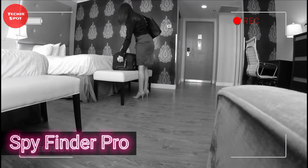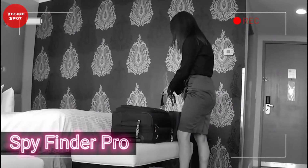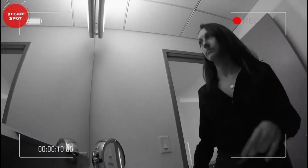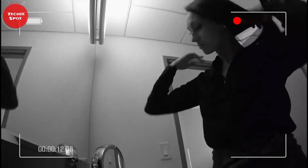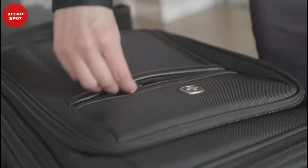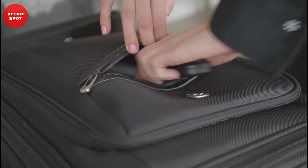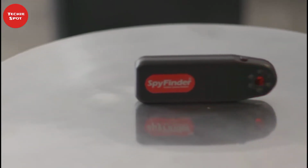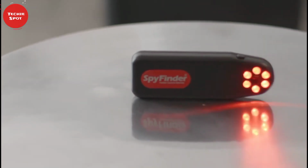Spy Finder Pro. Your personal security is very vital and should not be compromised, but most seemingly secure locations like hotels, changing rooms, public restrooms, or meeting rooms use spy cameras, and you can't detect the exact point where they place their camera. But thanks to Spy Finder Pro, it's a tiny camera gadget that enables you to safeguard your privacy anywhere you go, with the ability to detect and pinpoint any camera in the room.